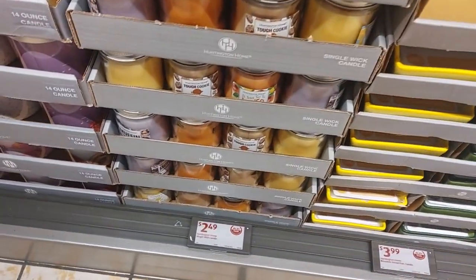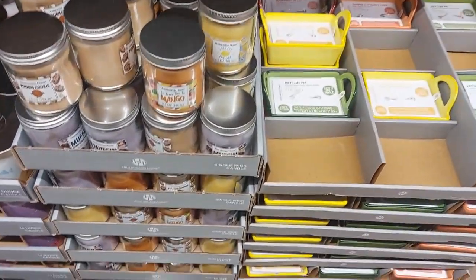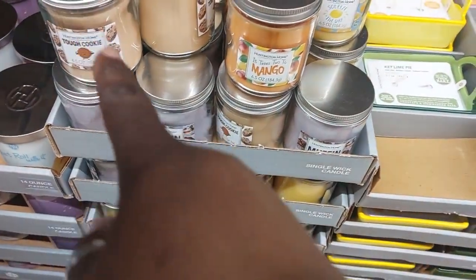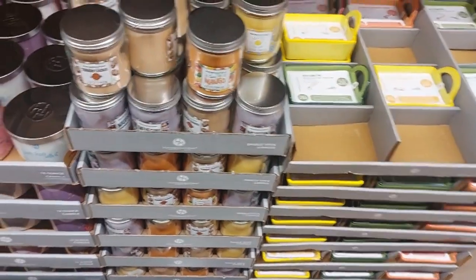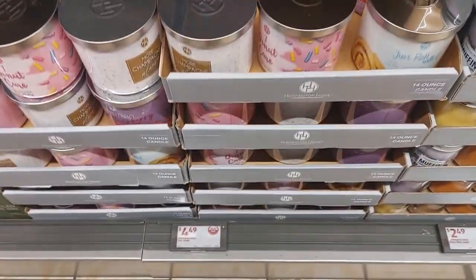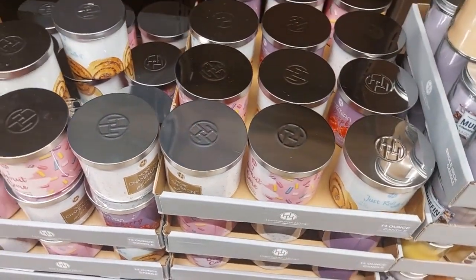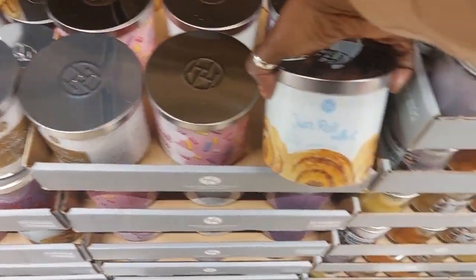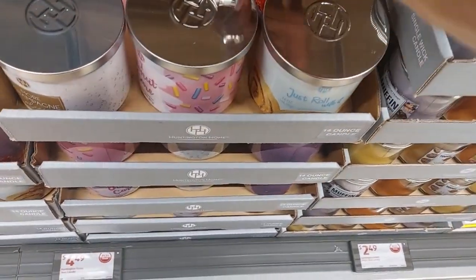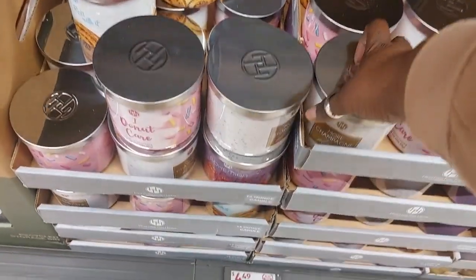Then they have these smaller candles. I see tough cookie, mango, squeeze the day, muffin compared to you. But then over here, I see some candles, $4.49, and they do smell good. I tried them, and this one right here, just roll with it, smells good. Yeah, now I don't know the throw, but I can tell you that they smell good.